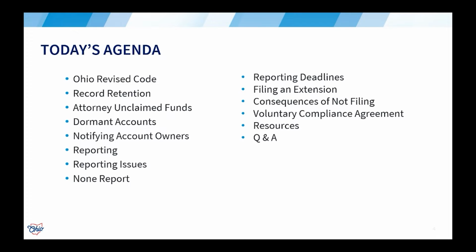We're going to talk about how to report, and about common reporting issues that we are made aware of from holders or that we are aware are encountered. We're going to talk about what is called a non-report, what that means and how you can satisfy your non-reporting obligations. We're going to be talking about reporting deadlines for unclaimed funds, whether they be the average run-of-the-mill funds or specifically life insurance proceeds, which have a different reporting deadline and a different period of review. We're going to be talking about how you can go about filing an extension in the event that you feel that you're not going to be able to meet your reporting deadline.